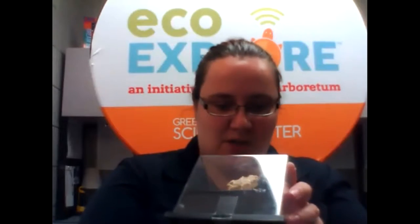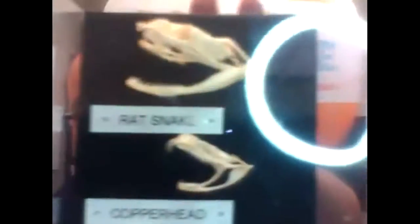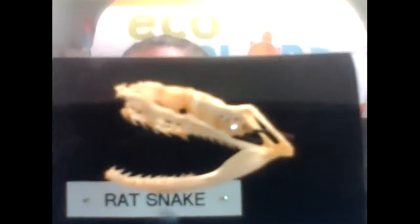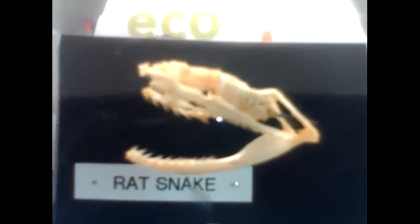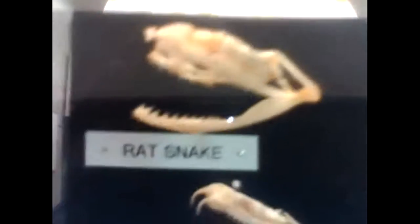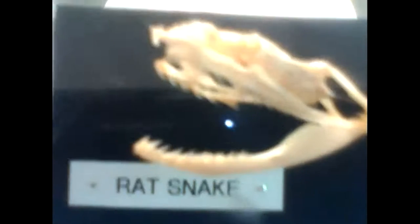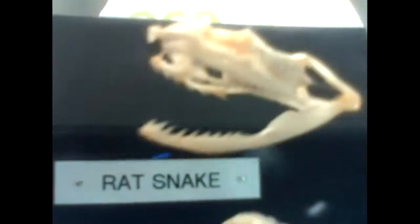I also have one of my favorite things that we have here at the Science Center, and I usually like to bring it out when I'm talking about herps, talking about snakes. Let me move right down here. All right, there we go. So I have a couple of little snake skulls here. This is from a rat snake, like a black rat snake that we would find around here. And you can see those tiny little teeth in that jaw.